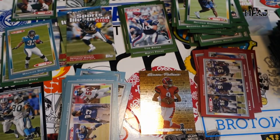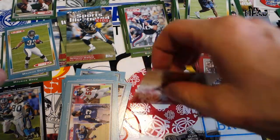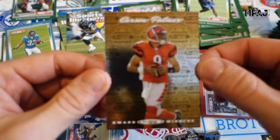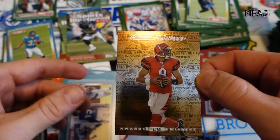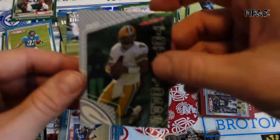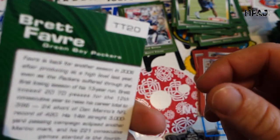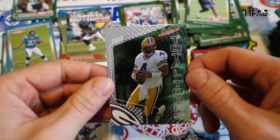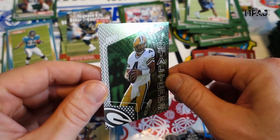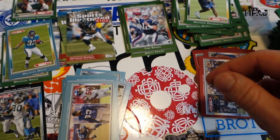So yeah, that was it for video number one. We did pull two cool looking inserts. First we pulled the Carson Palmer Award winners, which is actually really nice cards compared to the normal base cards. And then we also got a Brett Favre Total Topps, which is also not as good because, I don't know, they did a bad job at photoshopping because it looks like he should be like this instead of like this. Also nice card.